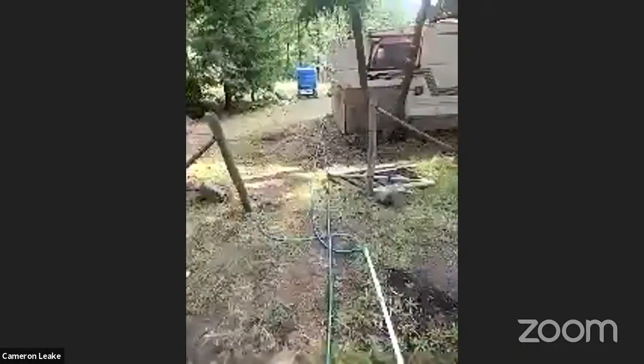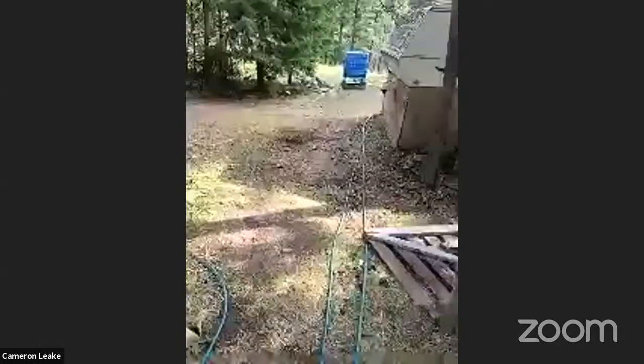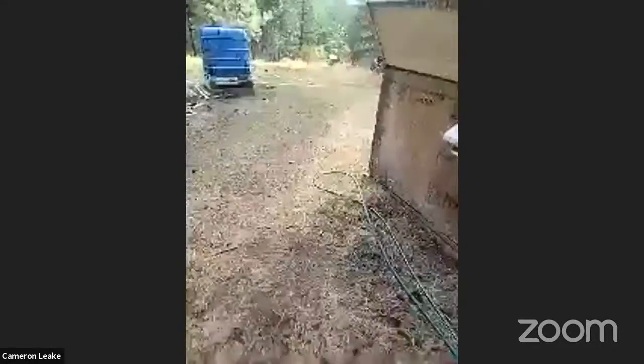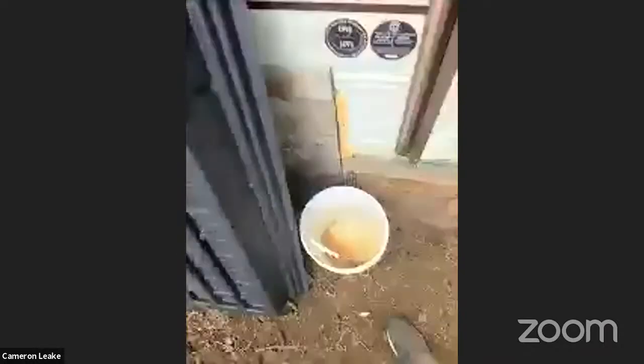And there we go. And then we're walking past this little trailer that we're making our JMS in, as well as going to set up for some of the vegetative growth prior to transplanting. Looks like we might get a little peek inside there. I'm curious to see what it looks like.